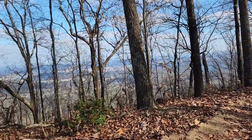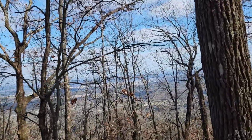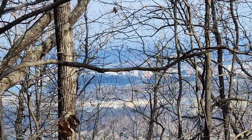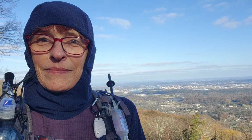And here we have Chattanooga off in the distance. All right, I am back at the scenic overlook of Chattanooga. That hike was 13.5 miles, and it's a nice hike. There's a lot to see, particularly in the winter, I think less in the summer, but it's nice. There's a lot of variation. I recommend it.